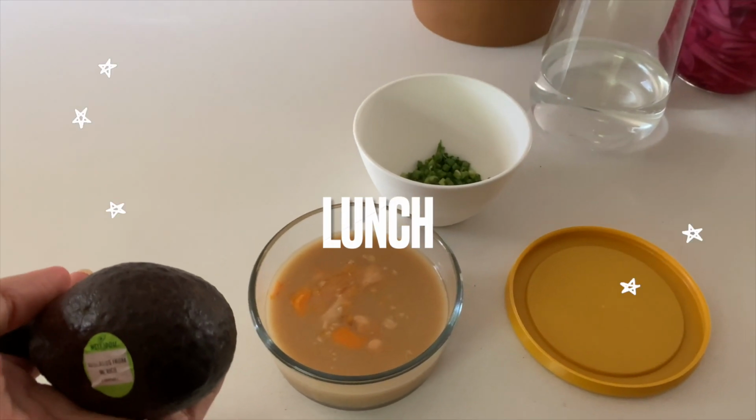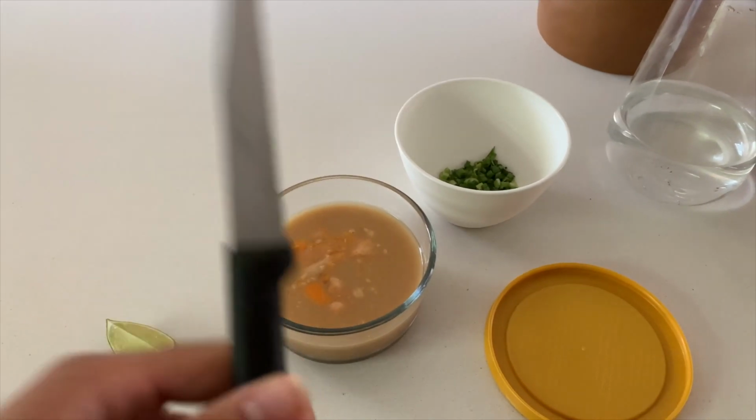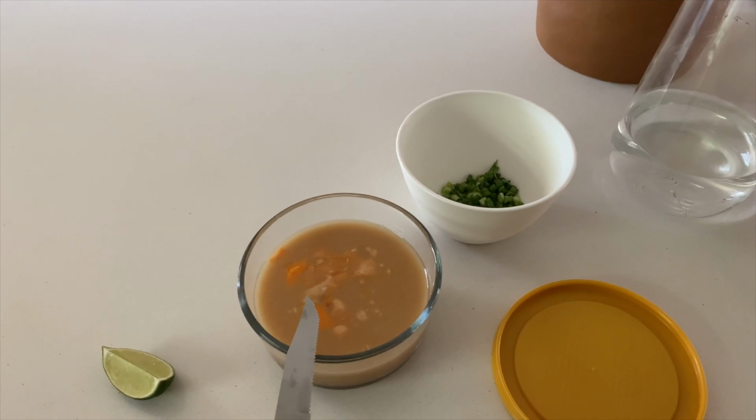Alrighty, we are at lunchtime. This is tomka soup. I don't know if I 100% said that correctly, but if I'm not mistaken, it's like some kind of Asian soup, and it doesn't look very appetizing right now just because it's leftovers from last night and I'm kind of reheating it.